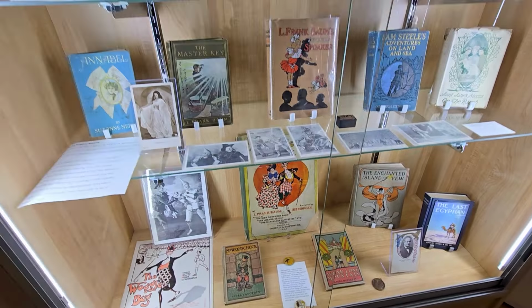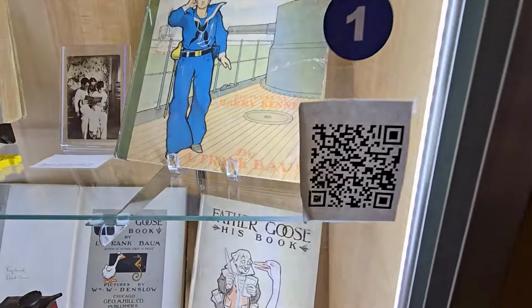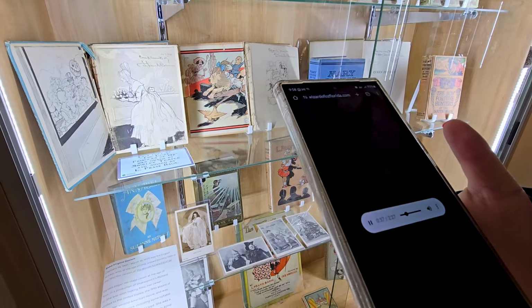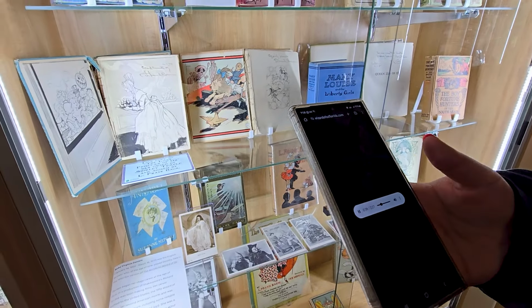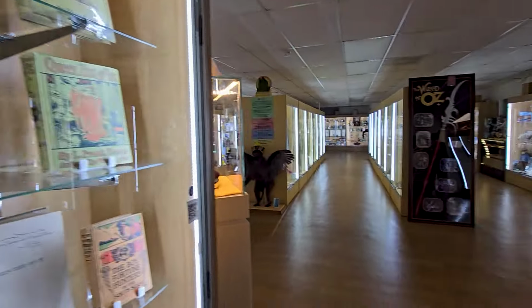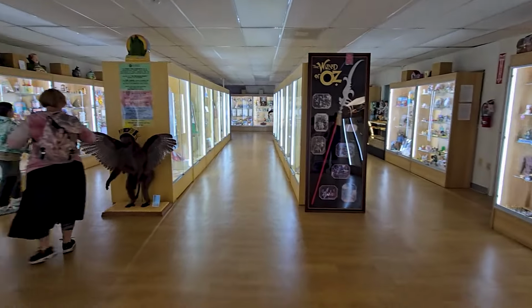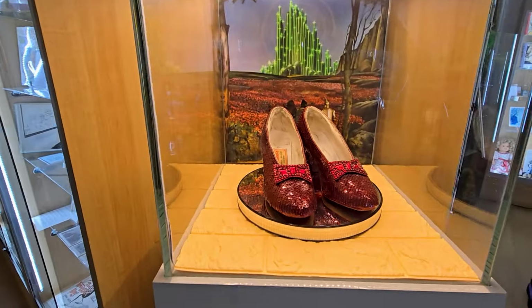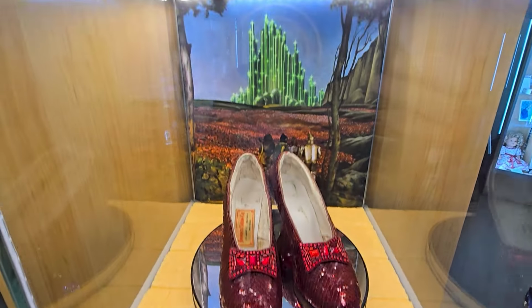And they also have this audio tour. So if you scan these QR codes here, you can listen to the audio tour. It was published in 1899. The second book is a diary. That's just a little bit of it there. We're going to be listening to that as we go along. And then, what is this mask here? Did you see that? Yeah, I just showed them a second ago. Yep. The certificate of authenticity right here. The ruby red slippers.